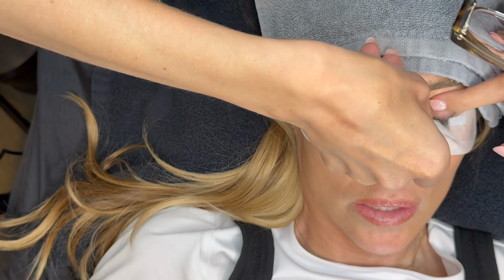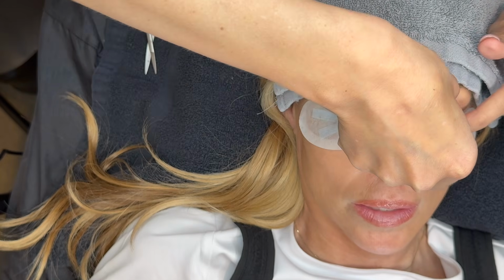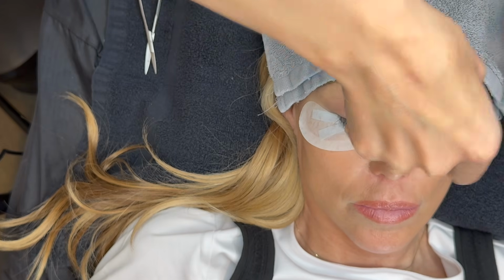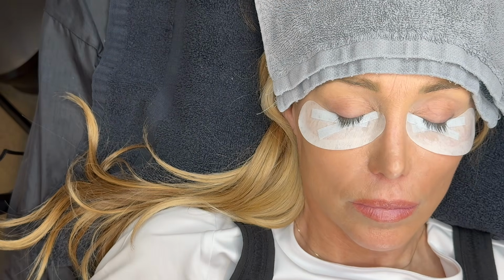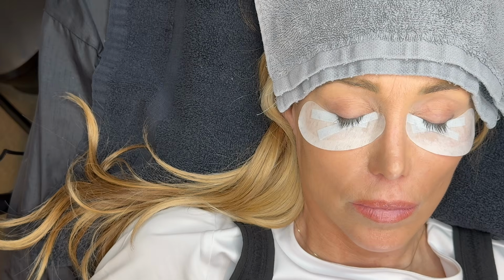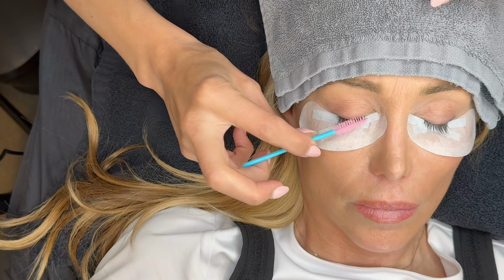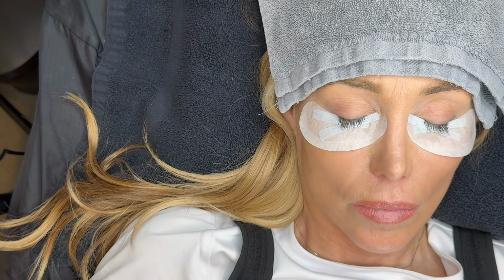And is it damaging to the lash at all? Is it a chemical like a perm or anything? It is, but the timing of the processing is so important. If I weren't to pay attention to the timing or assess your lashes correctly and do the right timing, it definitely could be damaging. It could overprocess. So I do set a timer and pay attention to how long that solution's on there.